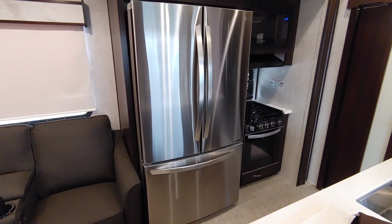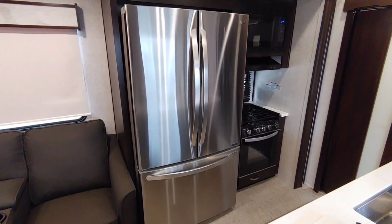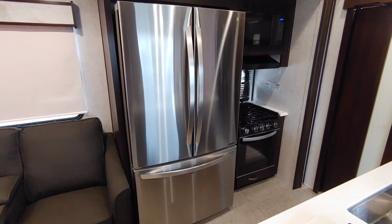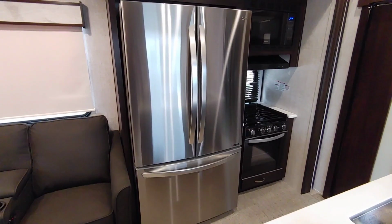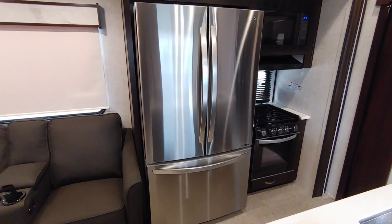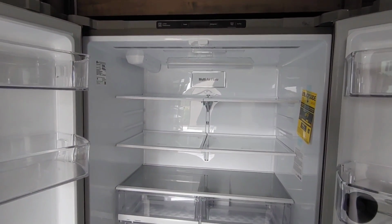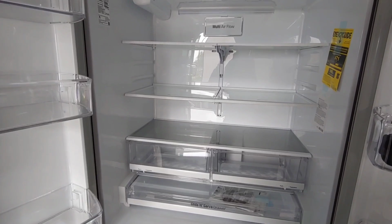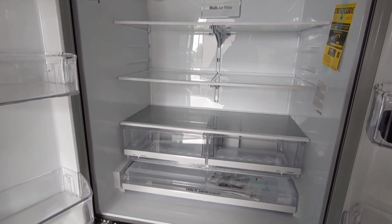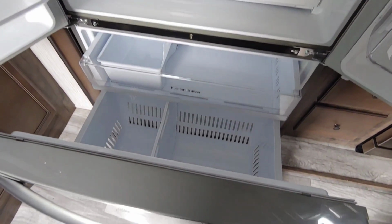This is becoming more and more popular in fifth wheels, and a smaller version of this even in travel trailers. Now this is a 22.8 cubic foot LG residential refrigerator. What's really nice about these refrigerators are, first of all, they give you pretty much the capacity you would expect at home, maybe slightly less. I think most house refrigerators tend to be in that 25 to 30 cubic foot range, so it's just a hair smaller, but you couldn't tell by looking inside of them.